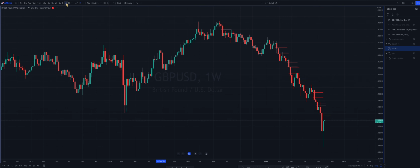When we then get down onto the weekly time frame, we can see the weekly rejection from last week as it has been formed. So obviously this entire wick for us is a level of absorption. It is demand on the lower time frame.